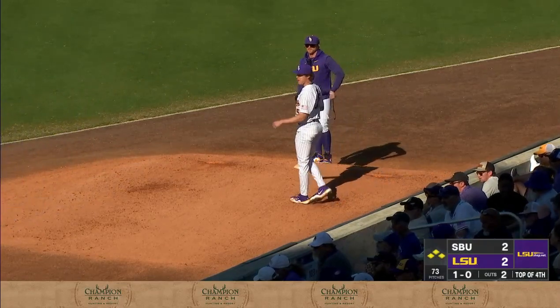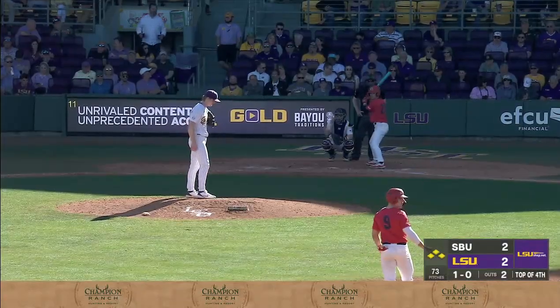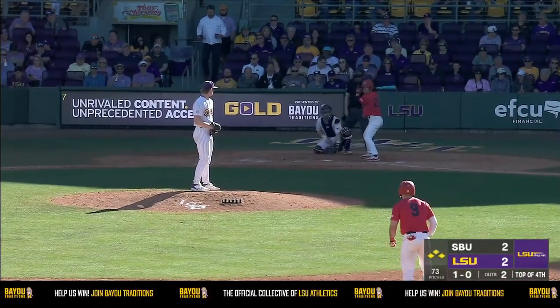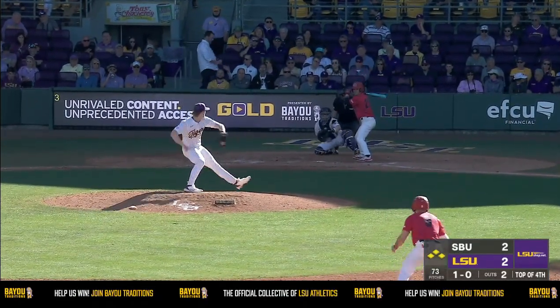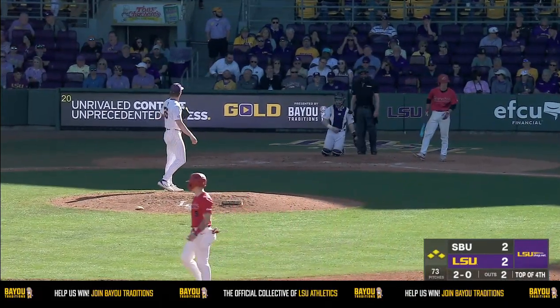Santerre out of Bristol, Rhode Island. Graduate transfer from Rhode Island College. Guy that's been around for a while and veteran. Key moment of the game thus far with 2 outs, bases loaded. The 1-0. Missed inside, ball 2.